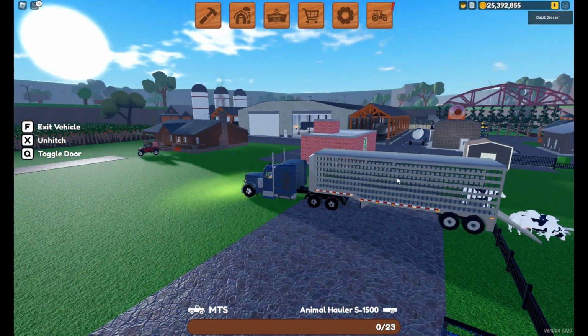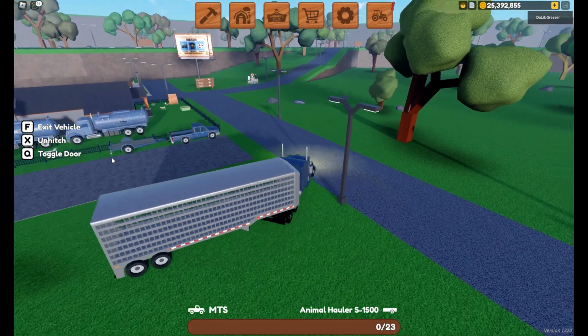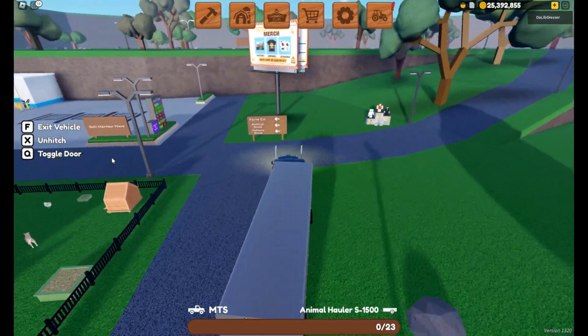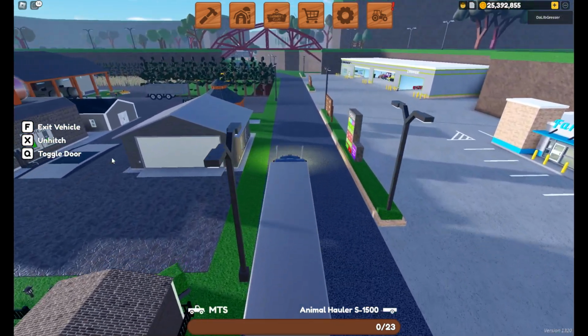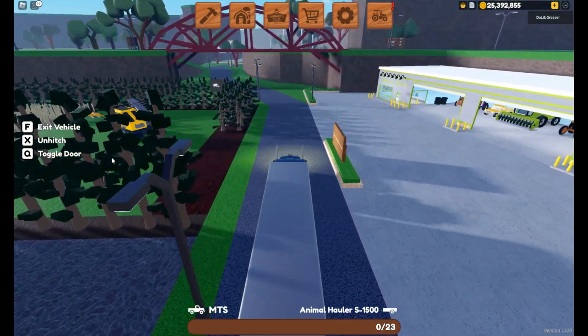Right. Toggle door. Boop. One more trip to it. I'm not going to hook up my other trailer. We're just going to bring in the big guns. Booyah. Look at all the cows. Yay, we got cows again. Oh, sort of miss those little mooers.